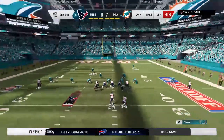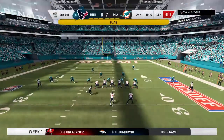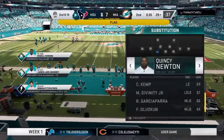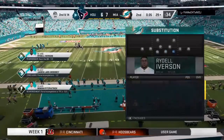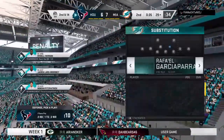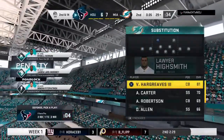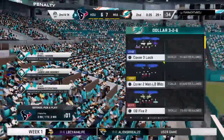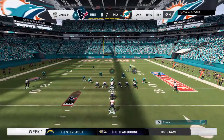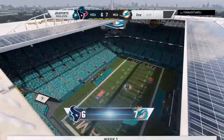Kill. Turn up. And that'll be accepted, of course, and that moves him back 5. Set. 19. 19. And he'll give it here to his running back. Stopped at the 24-yard line after a gain of 5.